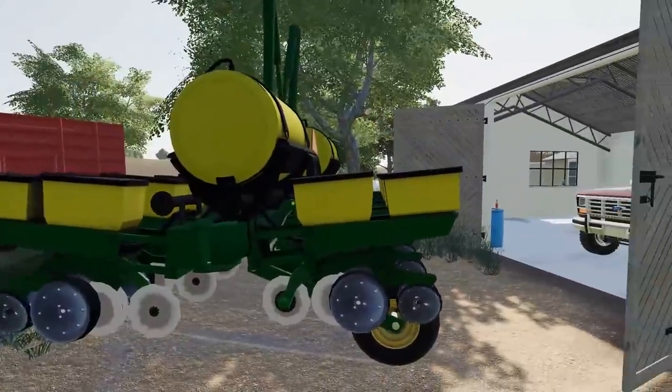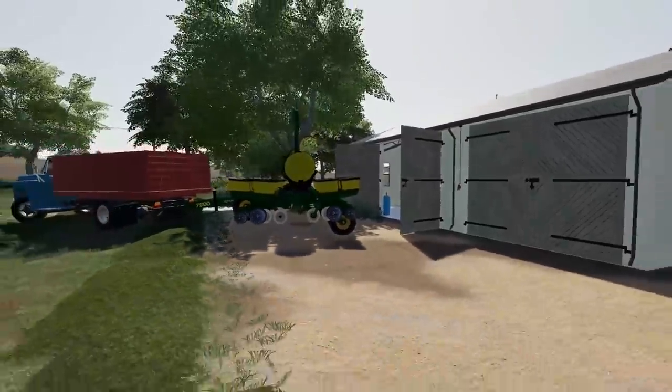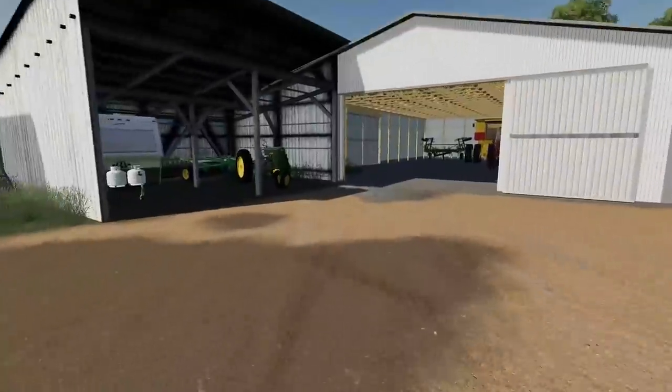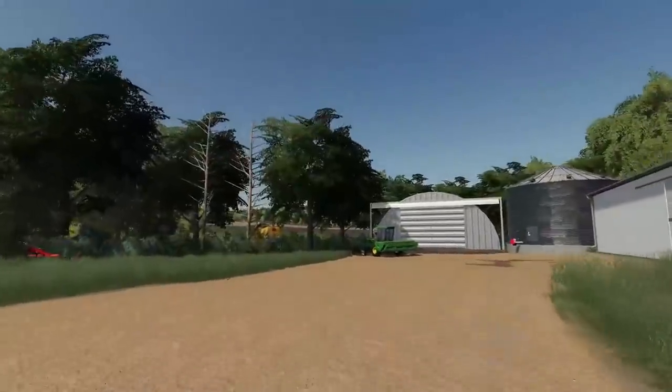This planter is pretty much good to go. Just needs a little bit of work. Nothing too crazy. So we'll have that up and going. We don't really need to use it this year. We kind of bought it for next year. So it should be pretty good for that. Anyway, crop duster is supposed to be here in a few minutes, so I'll see you guys when he gets here.